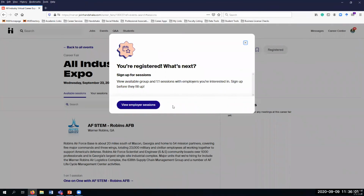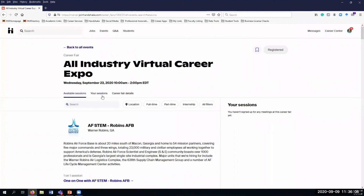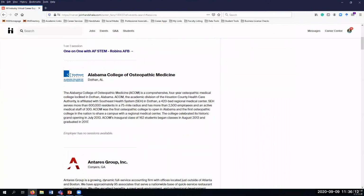But again, once you register, you're going to get this screen where you can click on the View Employer Sessions, or if you ever come back to the screen, this is exactly what you're going to see. You're going to see available sessions. So again, I'll use Alabama College of Osteopathic Medicine. You'll see they haven't set up their sessions yet.